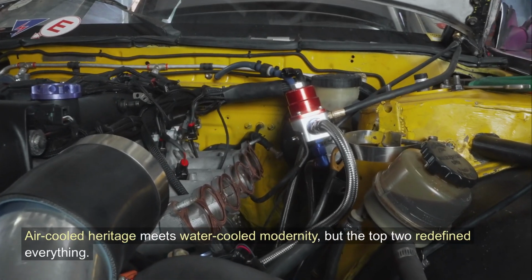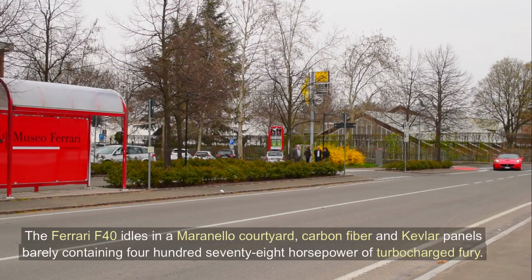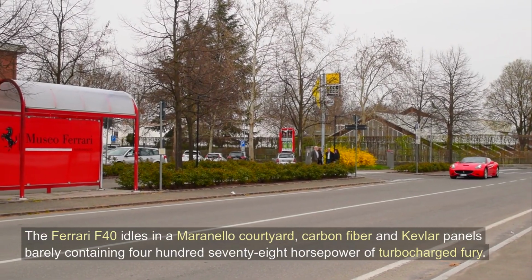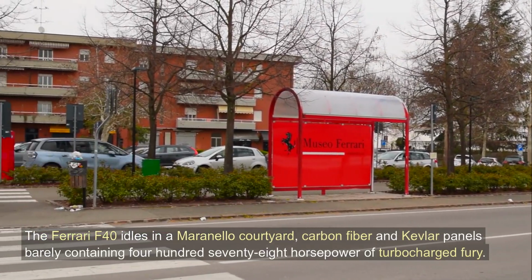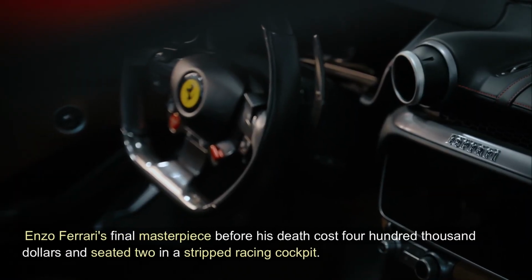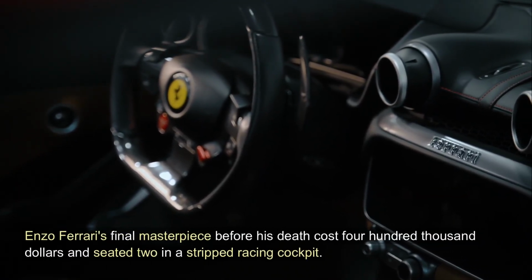The Porsche 911 sits timeless in a Stuttgart museum, its rear engine silhouette unchanged across 60 years of evolution. Flat 6 engines mounted behind the driver create physics that only experts can master and collectors can afford. Air-cooled heritage meets water-cooled modernity, but the top 2 redefined everything.